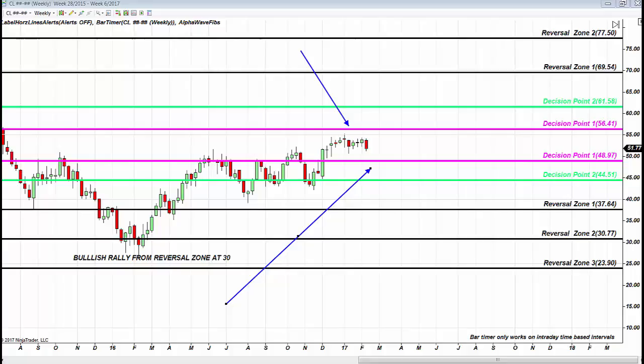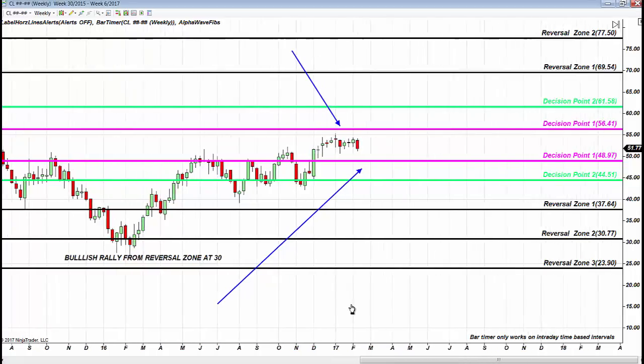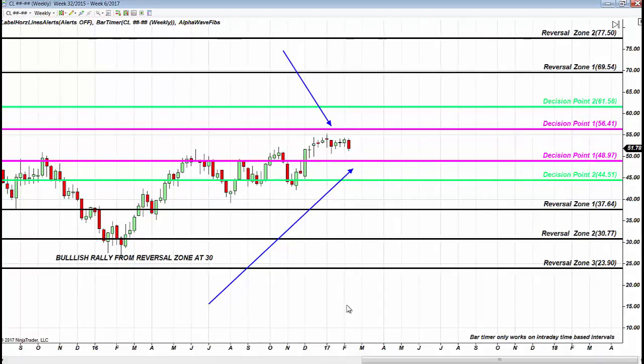Here's a weekly chart on oil, present in front of you for years. One of my dearest graduates of the course has been sending me emails, acquiring oil at the reversal zone at 30. Exiting oil, monitoring for short now. Bias is bearish. Firmly bearish.